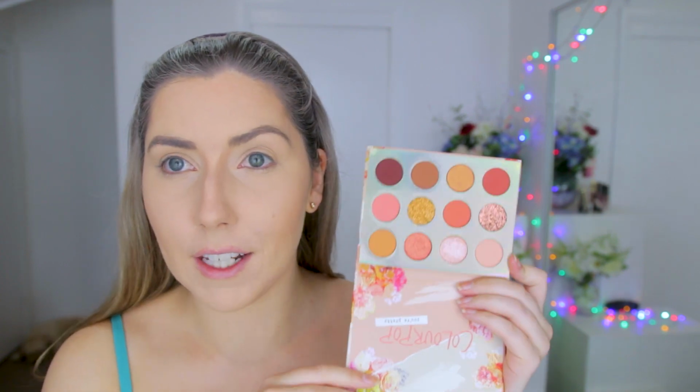So today I'm going to be using a palette that surprisingly I've never used before. So this is the palette here. It is the Colourpop Sweet Talk palette and it is so pretty and I've never used it. I've only swatched it and I'm so surprised I've never used it because it's so pretty.